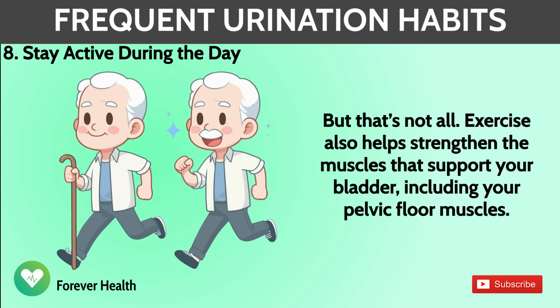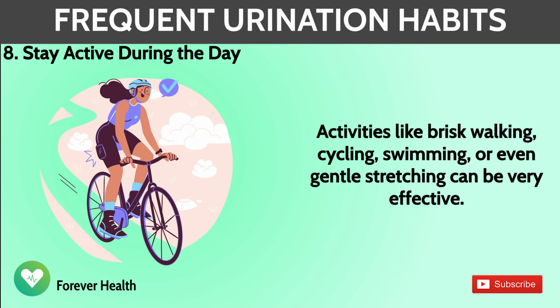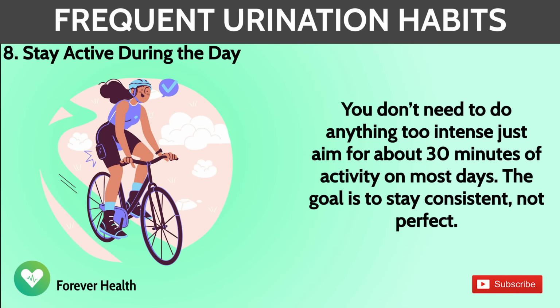But that's not all. Exercise also helps strengthen the muscles that support your bladder, including your pelvic floor muscles. These muscles play a big role in controlling the urge to urinate, and keeping them strong can give you better control. Activities like brisk walking, cycling, swimming, or even gentle stretching can be very effective. You don't need to do anything too intense, just aim for about 30 minutes of activity on most days. The goal is to stay consistent, not perfect.